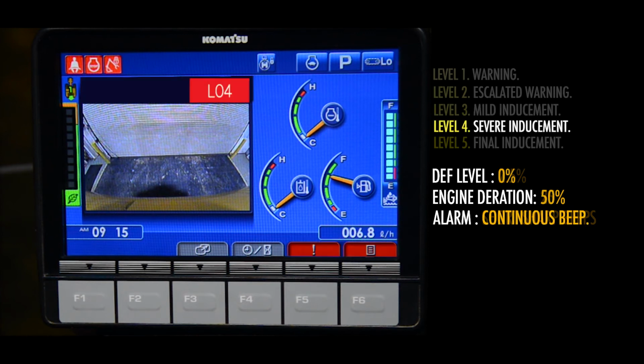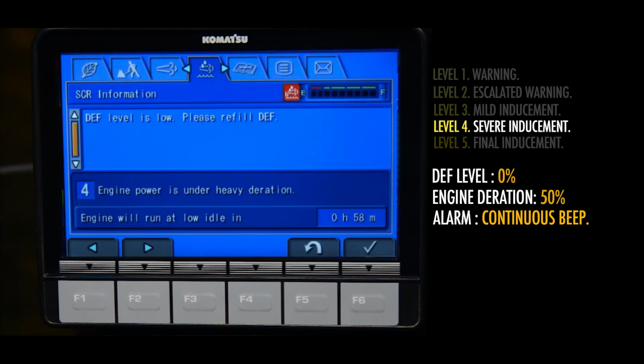Severe inducement begins when the DEF level falls to 0. The engine will be severely derated by 50%. The audible alarm will change to a continuous beep. An LO4 warning alert will illuminate on the default monitor screen. The SCR information tab indicates that the machine is at level 4 inducement and that engine power is under heavy deration. Notice the small box in the lower right corner of the screen. This box counts down the time remaining until final inducement occurs.